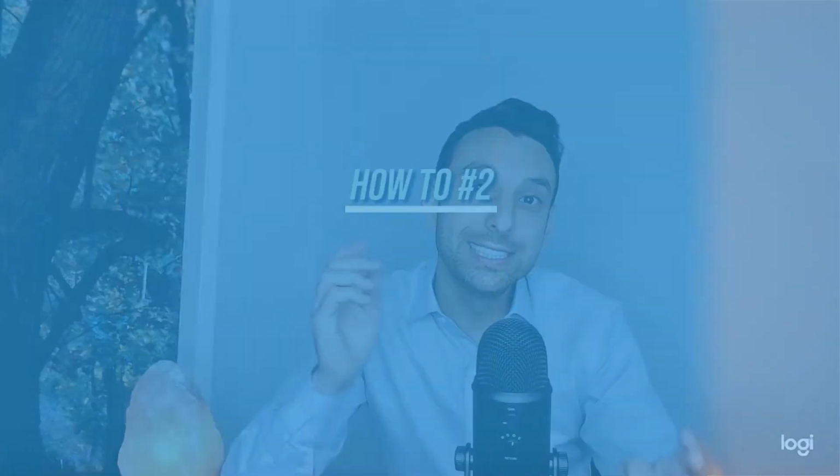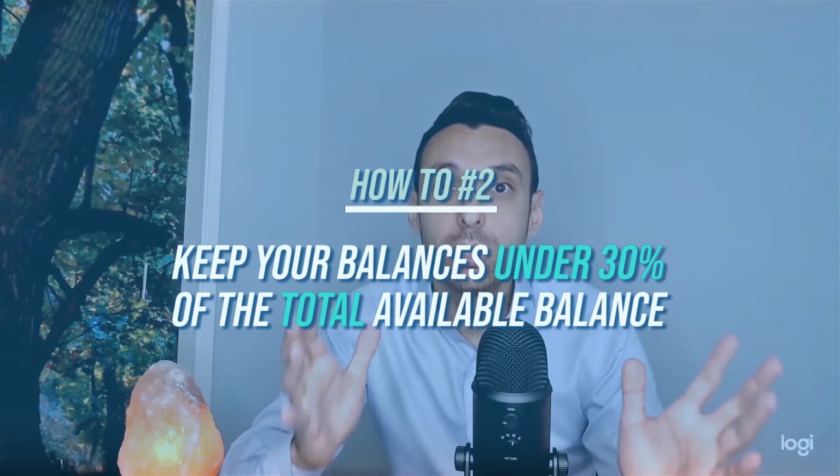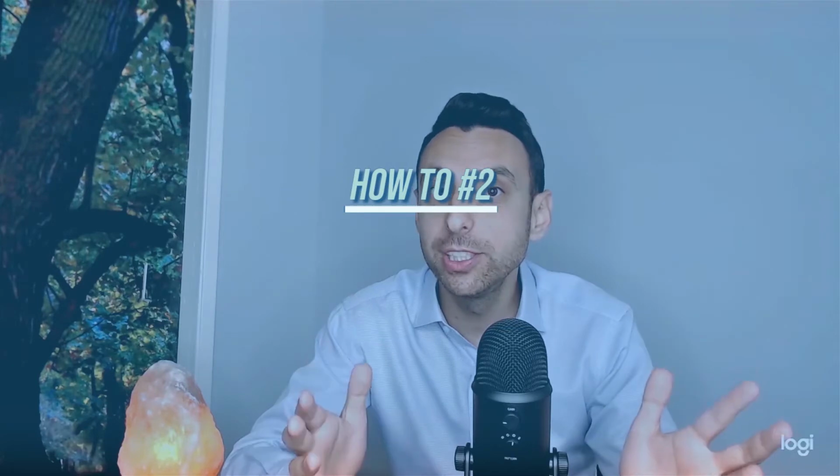So the second thing that you should be doing if you have credit card debt and you want to raise your score is keep your balances to under 30% of the total available balance. Just for example, to use easy numbers, let's say you have a credit card and the limit is $10,000. You want to keep your balance under 30%, which is $3,000. So get it down as fast as possible. If it's 30% or lower, your score is going to jump up.